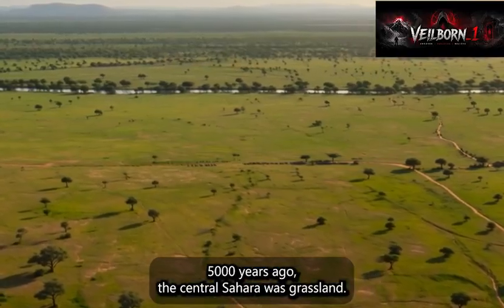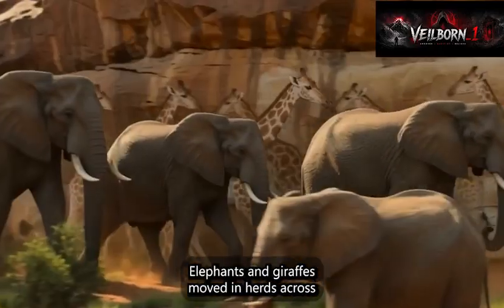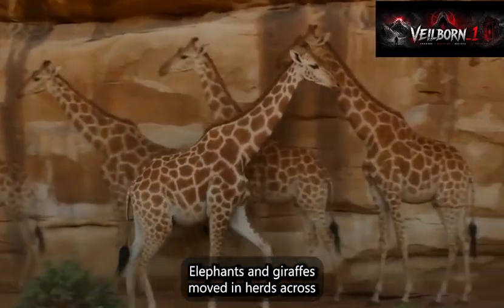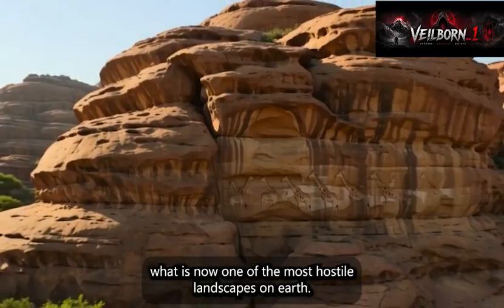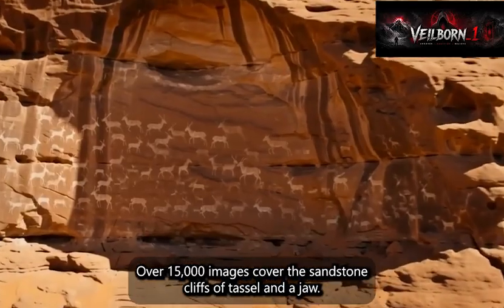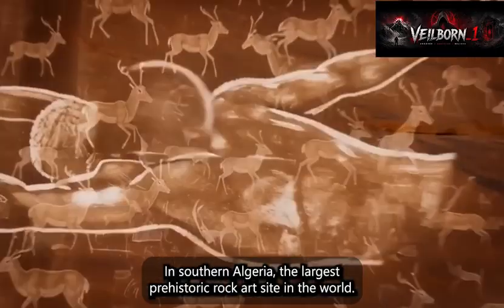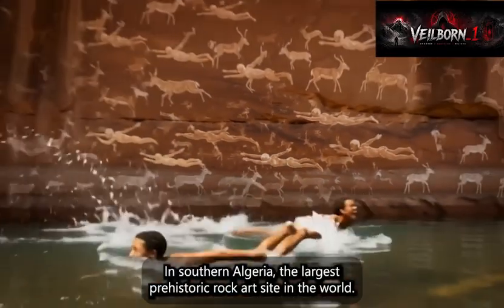5,000 years ago, the Central Sahara was grassland. Rivers ran, lakes filled. Elephants and giraffes moved in herds across what is now one of the most hostile landscapes on Earth. We know this because someone painted it. Over 15,000 images cover the sandstone cliffs of Tassili n'Ajjer in southern Algeria, the largest prehistoric rock art site in the world.